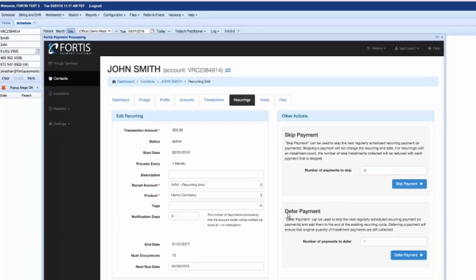You can also defer payments. So deferring payments is, think of it as skipping, but adding a payment onto the end. So this is the scenario where maybe a patient has a financial hardship this month, but they still owe you 3 more months' payments. You can skip this month, but we're still going to collect those 3 months' payments that are remaining. So it makes it really, really easy to do that.